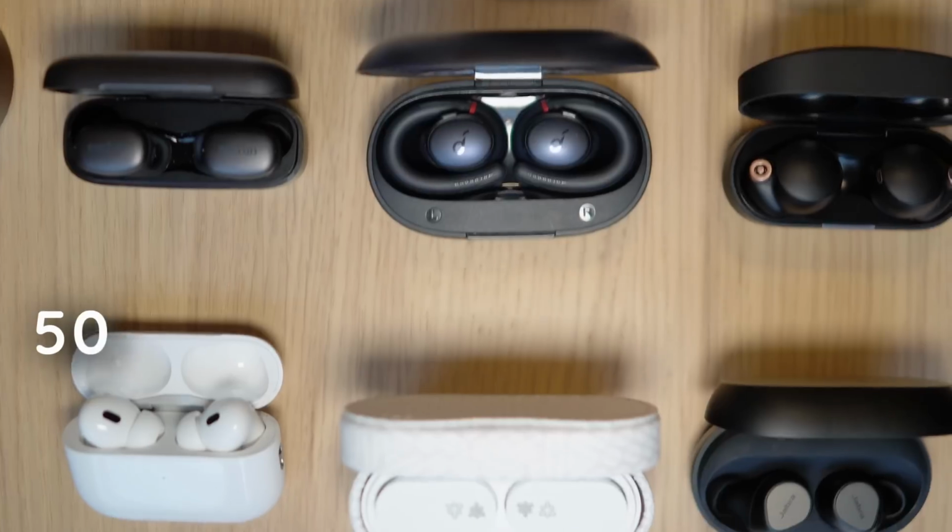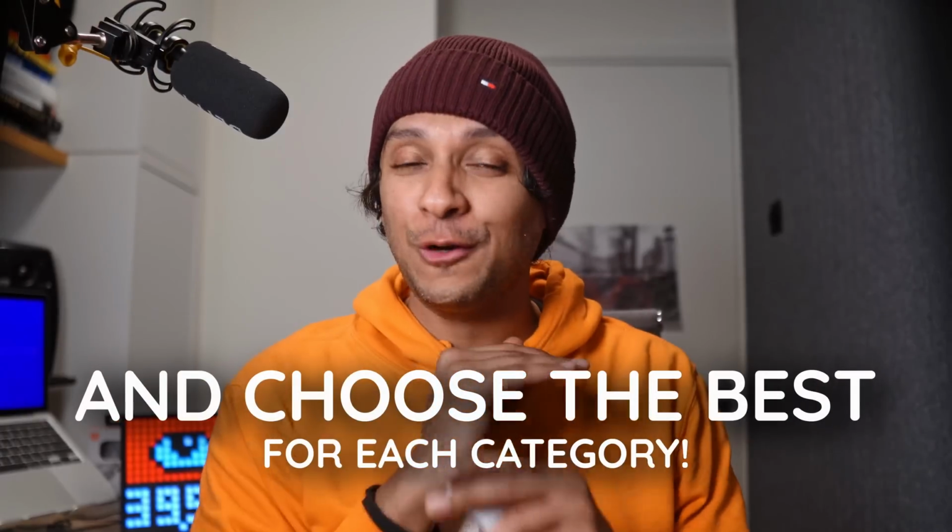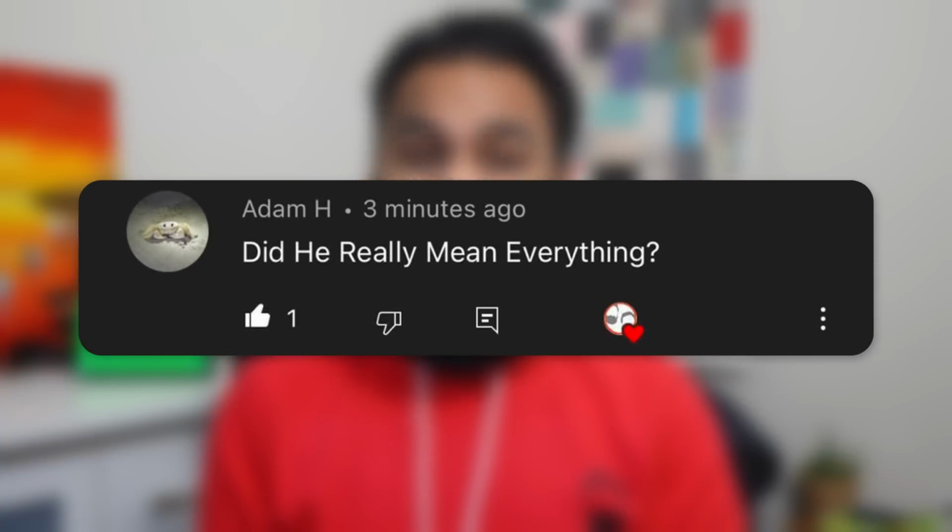We have over 50 different true wireless earbuds here. We'll go through everything and choose the best for each category. Goedendag, we're DHRME. Did he really mean everything?